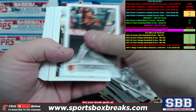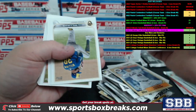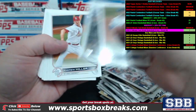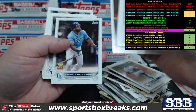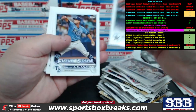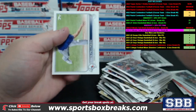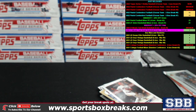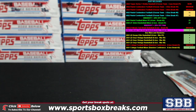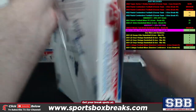Yeah, box number 2 already producing an auto for us, right? Jacob deGrom, 35th wood frame. Ken Griffey Jr. All right, that's going to do it. Box number 2 down, and what are we at? 21 minutes. So we're on that 10-minute per box par. All right, box 3 is right here. Going to keep working the wall of boxes down.